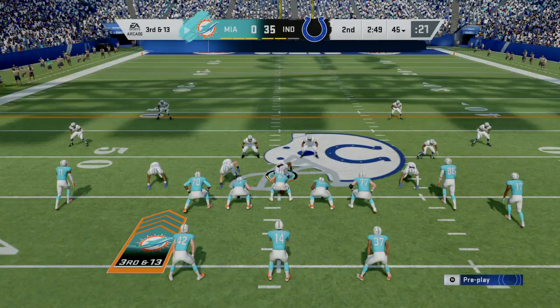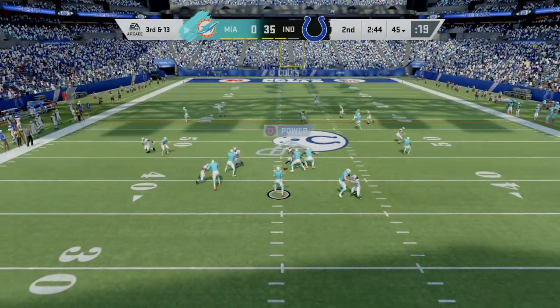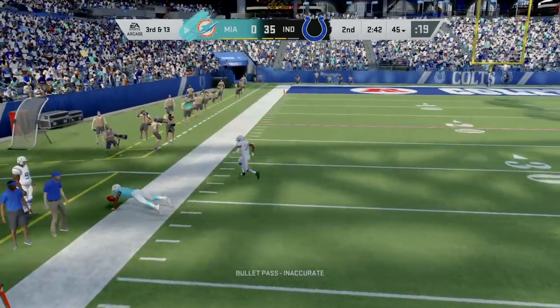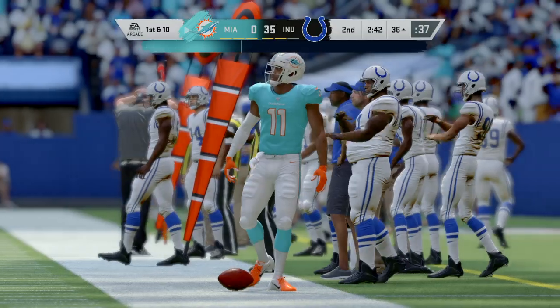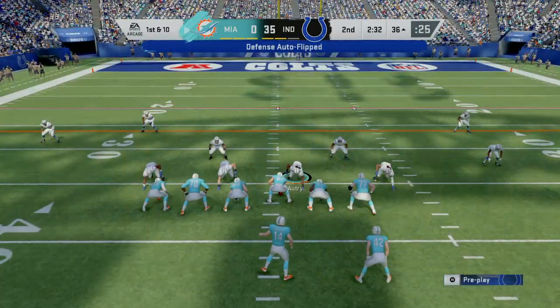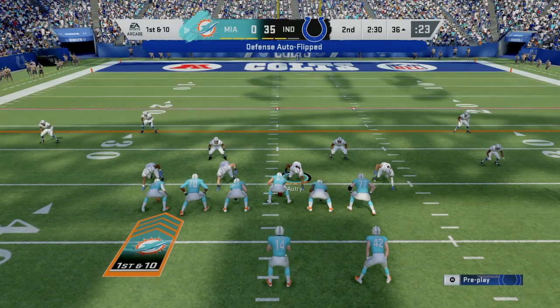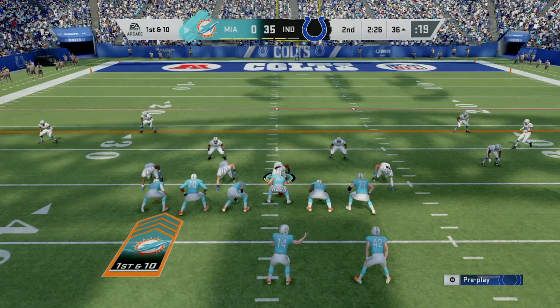They'll try to do better here on 3rd and 13. Working out of the gun, Fitzpatrick. And it's caught by Parker. And he's going to be out of bounds, but not before he takes it inside the 40. 18 big yards on that one, and a Miami first. This offense finding its legs now. Here's another 1st and 10.